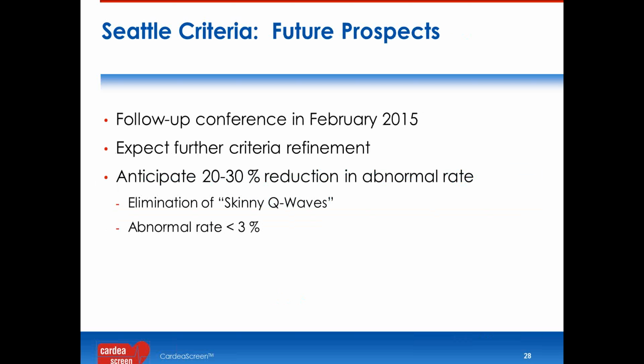The criteria will continue to evolve. There's a follow-on conference that will be held this coming February. We expect further refinement in the criteria. There's been a lot of interest in something called skinny Q waves. In older adults, a well-developed Q wave is a sign of a myocardial infarction, or a previous heart attack. It's been included in the criteria for athletes, although on follow-up testing we're not finding that the skinny Q waves have diagnostic significance. And they compose about 30% of the current abnormal rates. So I'm excited. I think after our February conference we may be able to bring the ECG abnormal rate down to less than 3%.